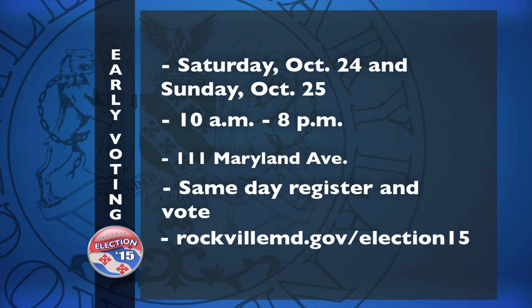That's definitely news that works for you this election season, but some of you may want to vote early. All you have to do is come to City Hall on Saturday, October 24th or Sunday, October 25th to vote. Early voting will take place on both days from 10 a.m. to 8 p.m. And remember, if you haven't registered, you can register and vote that same day.